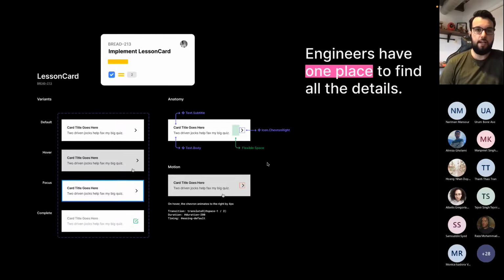The other thing too is that as a designer, you're able to give them one place where they can find all their details. So right here we have a ticket, which is the task that the person is going to work on as a developer, and they have to implement the lesson card. So as a designer, instead of just telling them this is what it should look like, you should think about all the different states that a developer would probably have to develop.